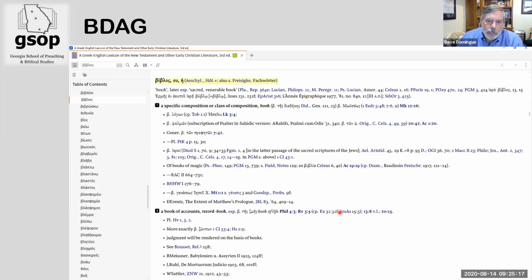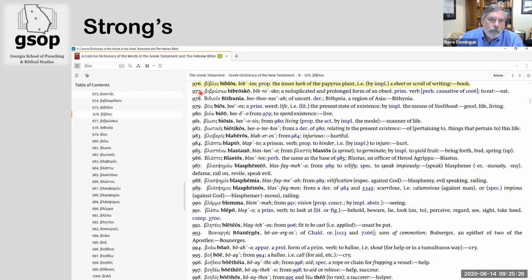The point of this class is to be able to interface with BDB and the New Testament Greek, as well as other reference materials. Strong's Concordance, Strong's Dictionary of the New Testament. Here's the same word, biblios, Strong's number 976. Biblios, they give you the pronunciation, biblos. I say biblios, it's biblos. I keep doing that.